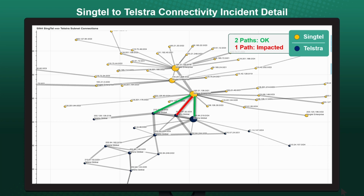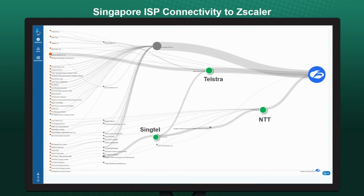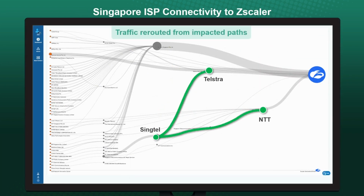Driven by AI and machine learning, having this data at our fingertips allows us not only to observe and detect, but also remediate and know exactly what to do in a short period of time, which is the key to ensuring good user experience. So our networking team optimized the route by sending the impacted path through NTT, but leaving the unimpacted path through its original routes through Telstra, thus reducing any impact to the users. In this particular example, all the routes were outside the user's ability to change, but Zscaler was able to detect and remediate and ensure good user performance.